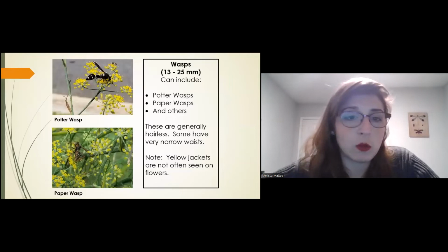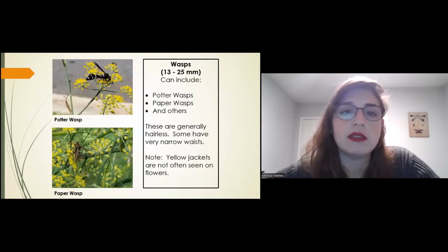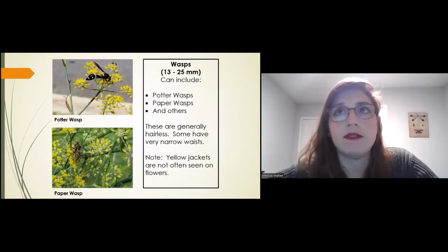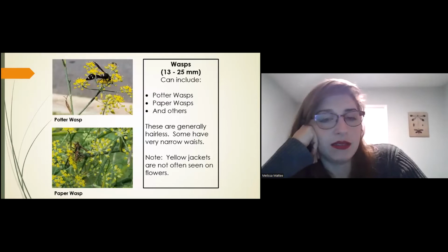We have a lot of different wasps that are pollinators. Primarily, they are potter wasps and paper wasps. Sometimes people call these mud daubers because of how they make their nests. So the potter wasps are going to, very similar to the mason bees, take up soil in their mouth or clay and make long cylindrical cells to lay their eggs. A lot of times you'll see these, if you have like a deck, they'll make their nests on the undersides of the 2x4s of your deck. They really, really like to do that. Or your roof or things like that.